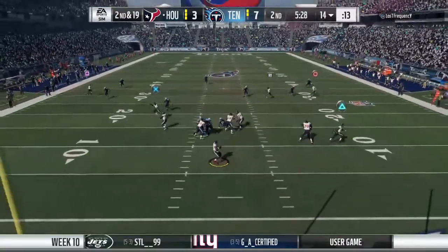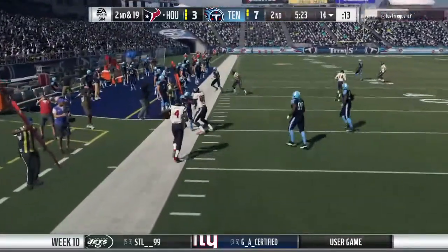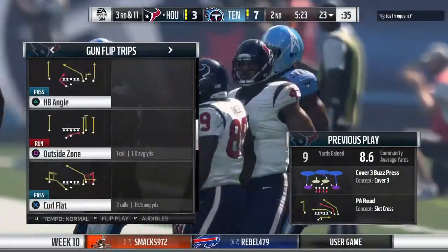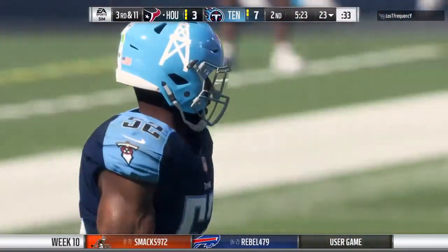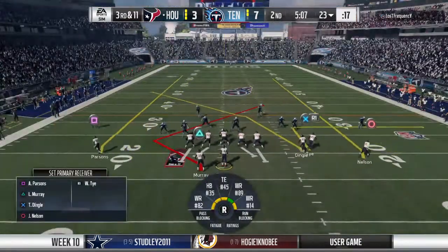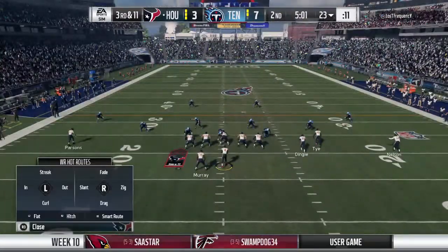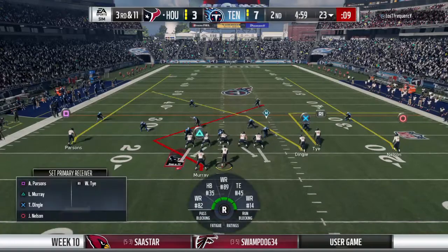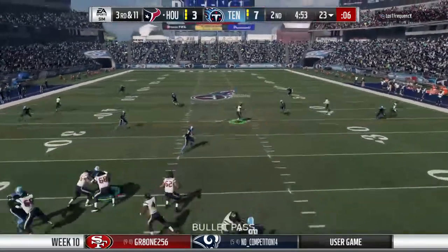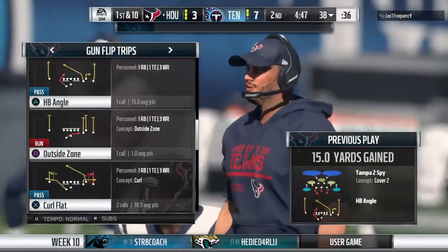Now a play fake, and it's Watson. Now he'll escape to his left. Oh, he's got some breathing room. And able to get this across the 20 before going out of bounds. It's a gain of 9 yards. And that's going to lead to a 3rd and 11. From the gun, here's Watson. He finds Latavius Murray. 15 yards, the Texans pick up the first down.